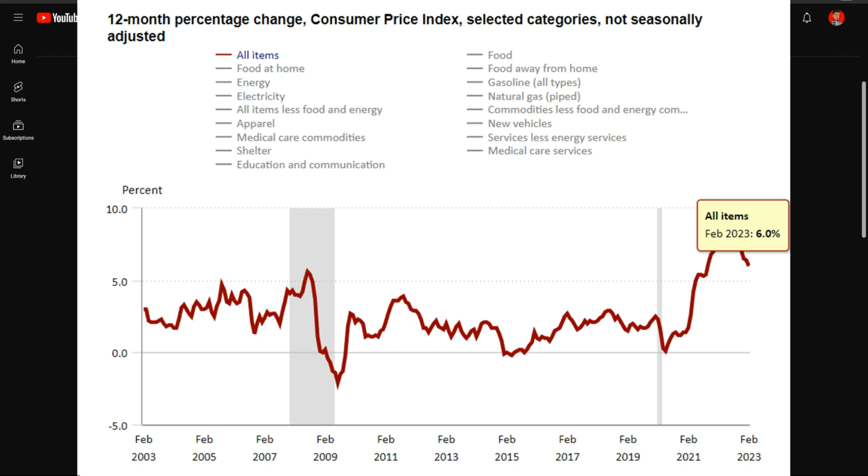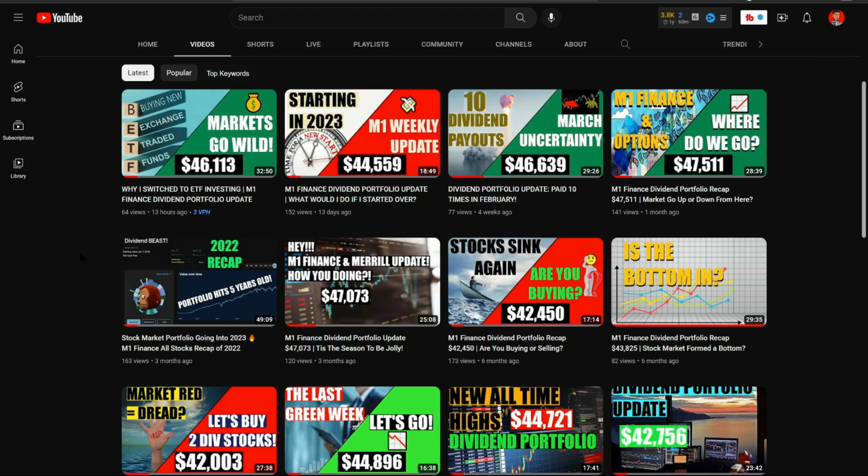I believe it's actually 6 or 7% right now, but this leads to higher borrowing costs as companies are having to refinance at these higher rates. That makes their cost of business a lot higher. This drives up prices and reduces the overall ability for consumers to spend because prices are high. Consumers are able to afford less, so they're buying less.